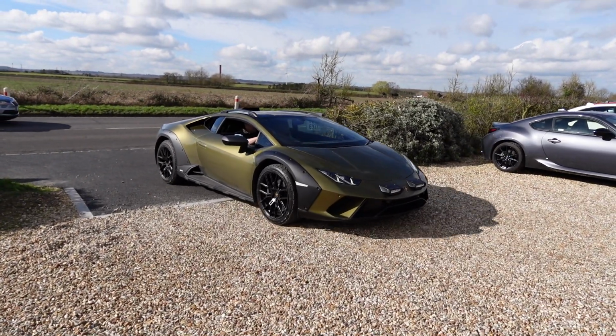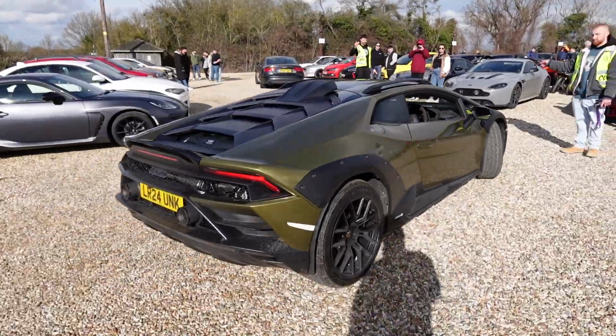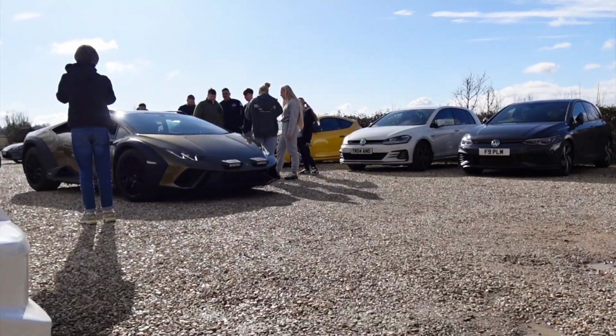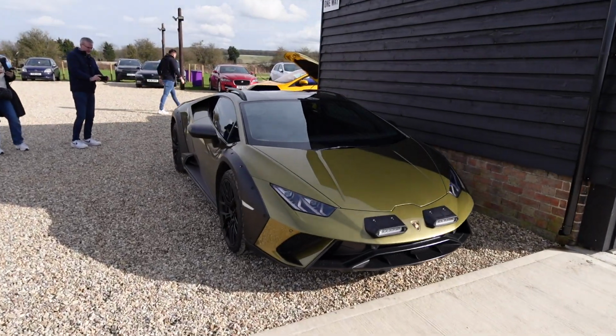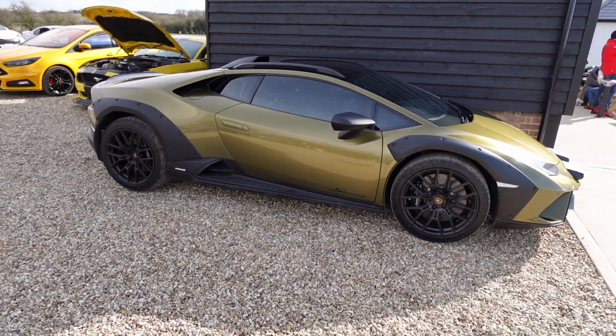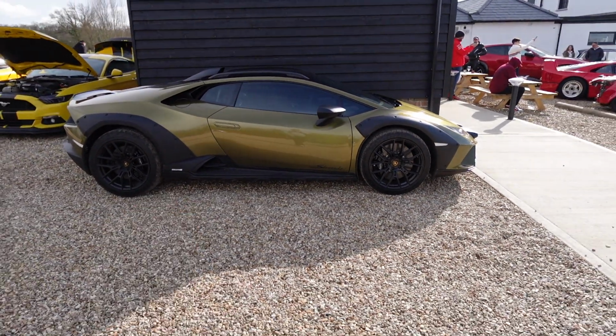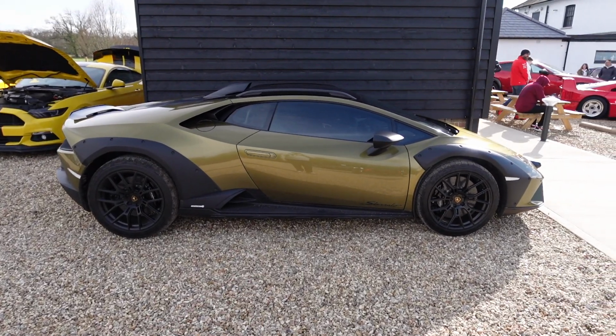Check out the spec on this Stradale. This thing's lovely. So this Stradale just pulled in. This is another car I really wasn't sure about when it got released, but the more and more I see these things, I really like them. That is so cool. I actually really like the colour as well.